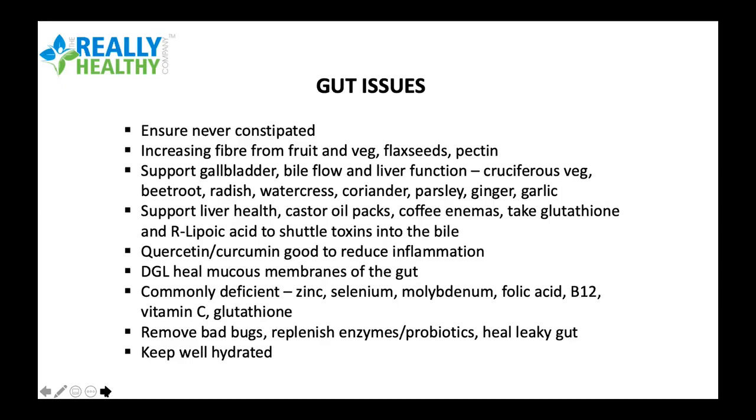We know how important the bile flow is, it's massively cleansing on the gut, really helps with constipation. So getting those cruciferous vegetables in, getting the beetroot, the radishes, the watercress, the ginger, the parsley, the garlic, the coriander, all really important. Supporting our liver health.